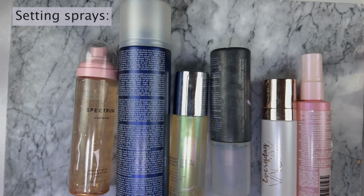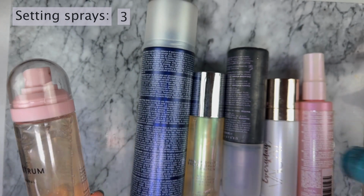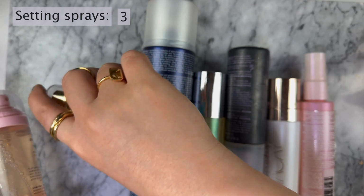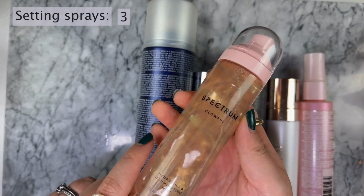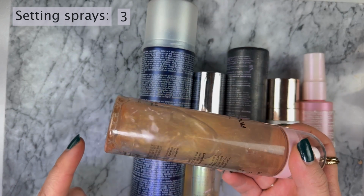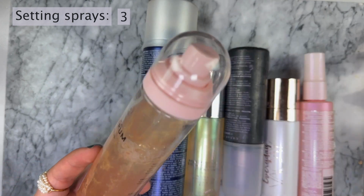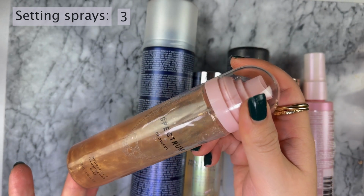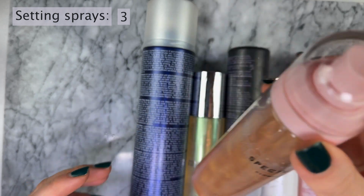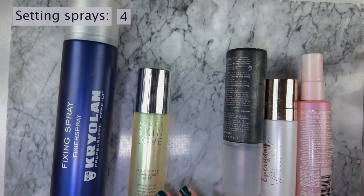I forgot I had this hiding as well. This is a Spectrum Glowful Hydrating and Illuminating Mist. You know how I just showed you this one? It looks dewy. Now this is trying to be that, but failing because it just sprays glitter on your face. And you can see there are mixing balls in this. It's just like a gold metallic eyeshadow that got mixed in the setting spray. It just looks terrible when I use it on my face because I can see the glitter particles. What I try to do is not mix it and spray, but it still does the same thing. Do not recommend.